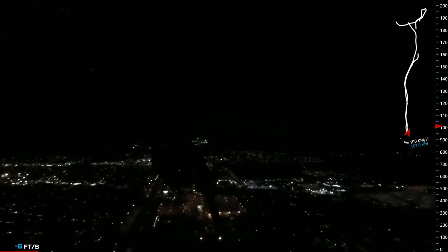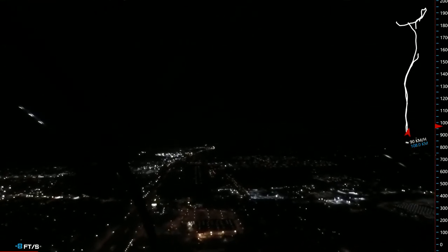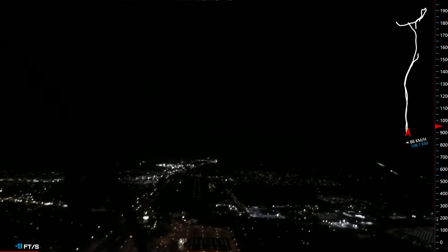That yellow light, like a third of the way up on the left. Yep. And go ahead and make your final call. Damn. Bit more dramatic at night.